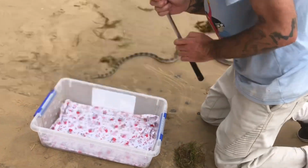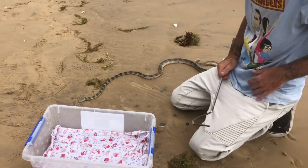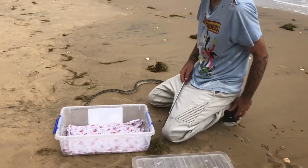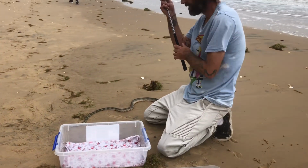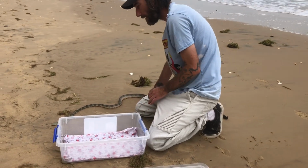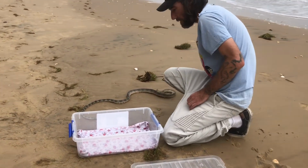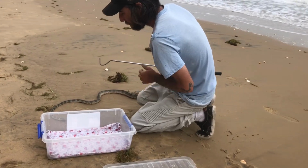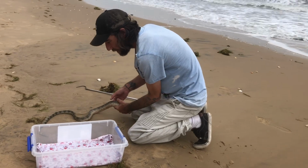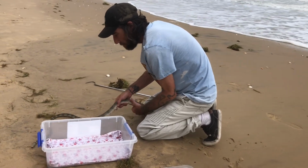But the Hydrophis, I just wonder how many actually wash up, because I've got the feeling most of them go unnoticed, or people just don't care enough. Some people throw them back, which is the worst thing. This one is venomous, really venomous, but they generally don't bite. He's got an ant on his face, so I don't think he's going to. He's got a bit of life in him.